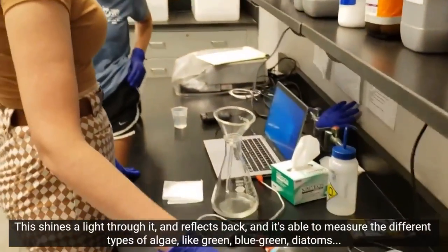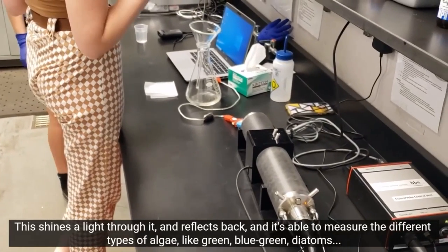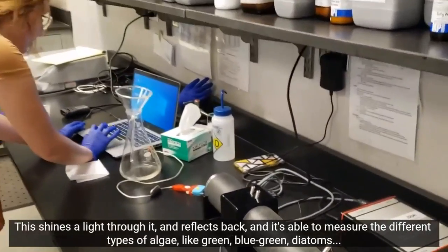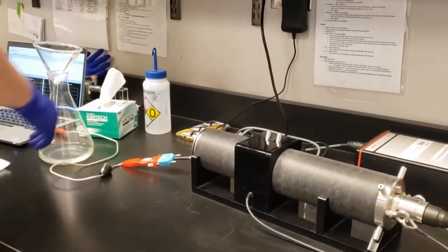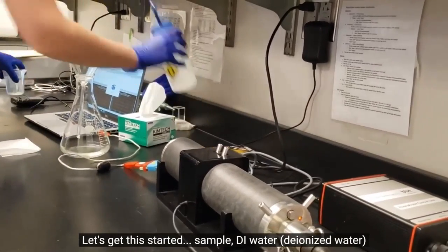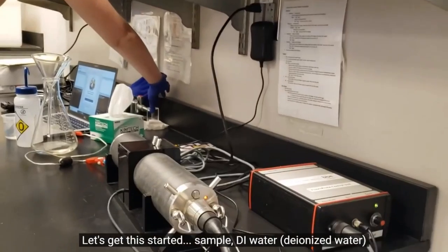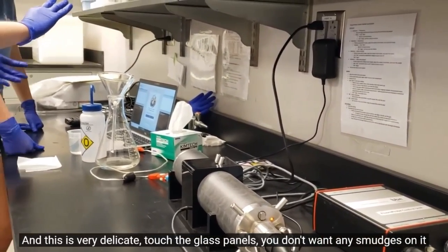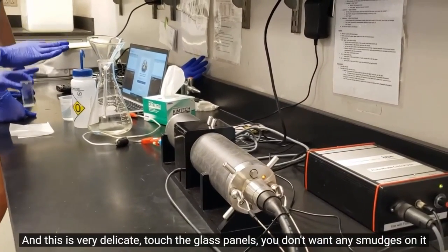This shines a light through it and reflects back, and it's able to measure different types of algae, like green, blue green, diatoms. So let's get this started. What you want to do is super simple: DI water, just deionized water. But this is very delicate, and you don't want to touch the glass panels, so you don't want any smudges on it. When you're picking it up, just make sure to hold the sides.